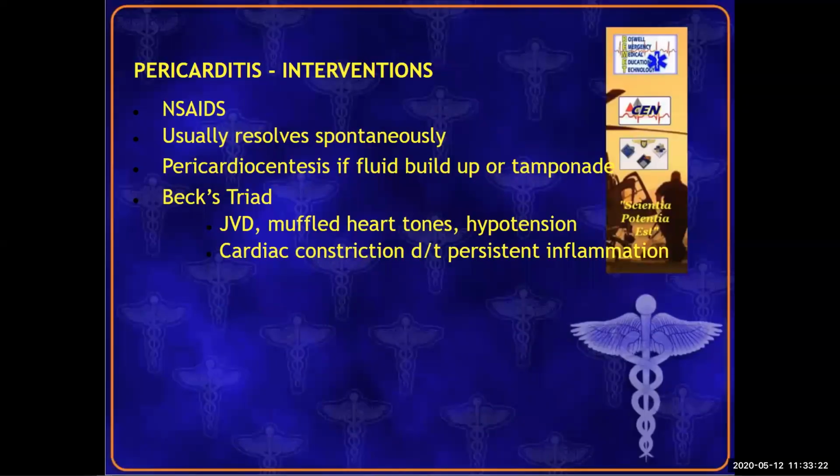So if we do find it, and again, we'll get an echo for this to see the degree in how much effusion's there. If we're going to treat it, it's going to be high-dose anti-inflammatories or steroids, because remember, it's almost exclusively inflammatory.